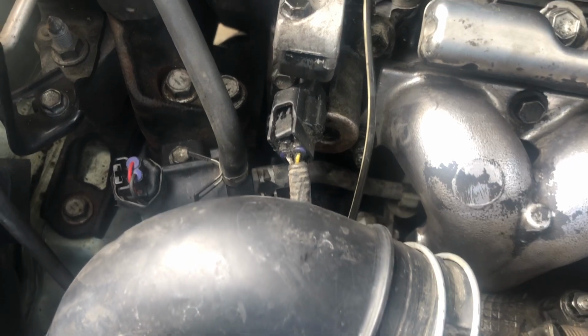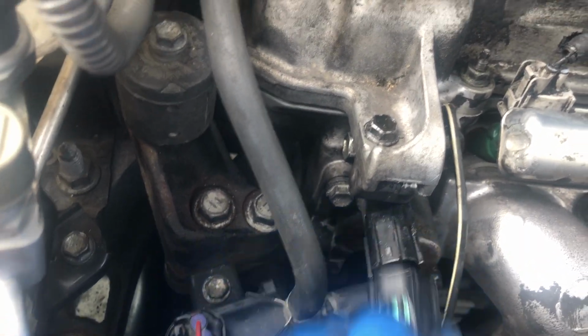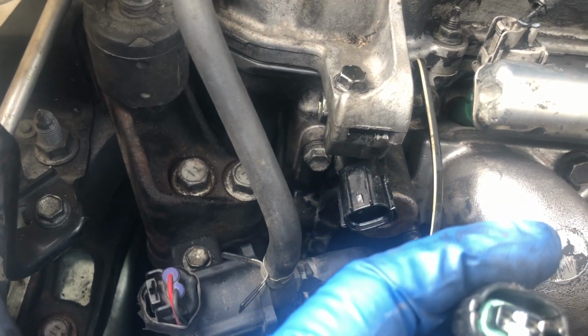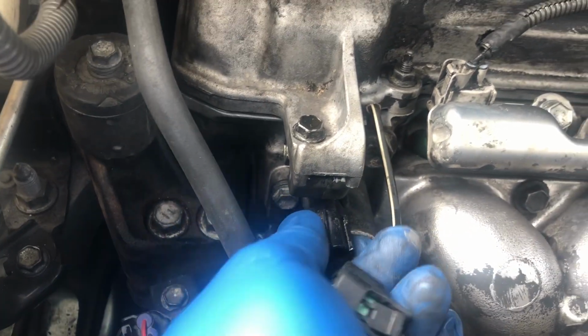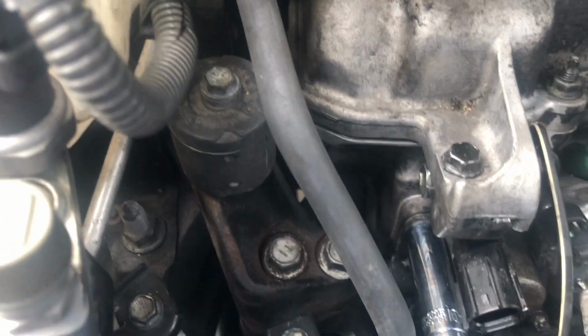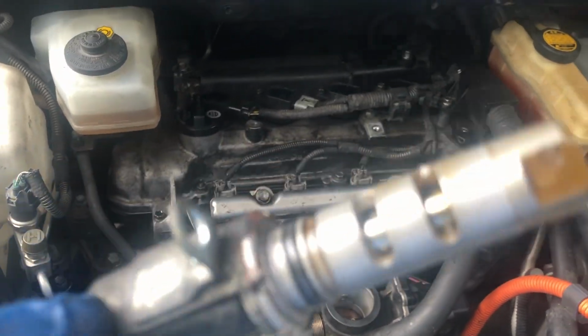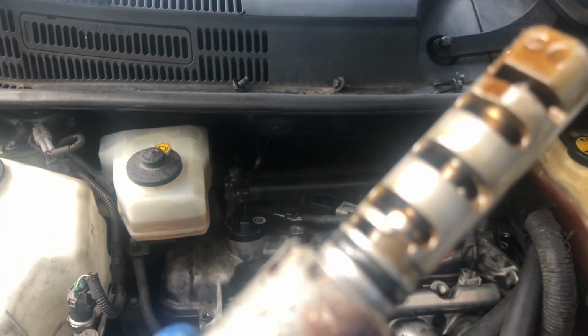It makes the engine run really bad. So yeah, I think this connector is bad. Okay, but one 10mm bolt over here. So loosening the bolt. So I got it pulled out. Yeah, I think this is bad. Probably.